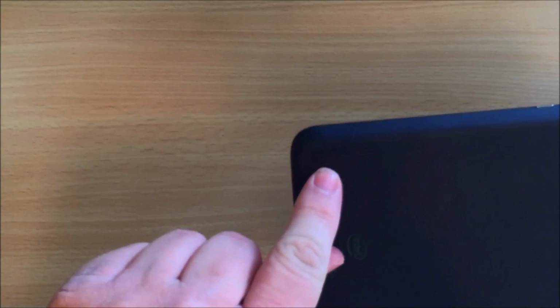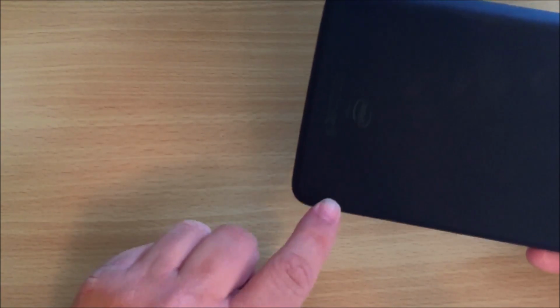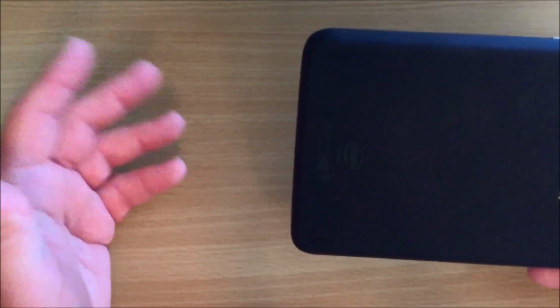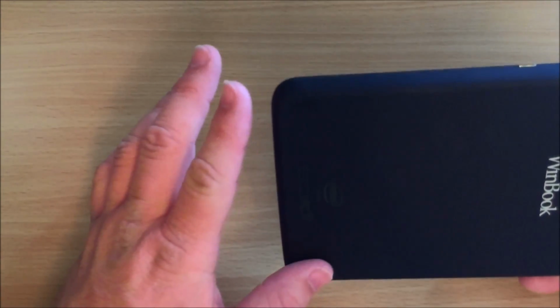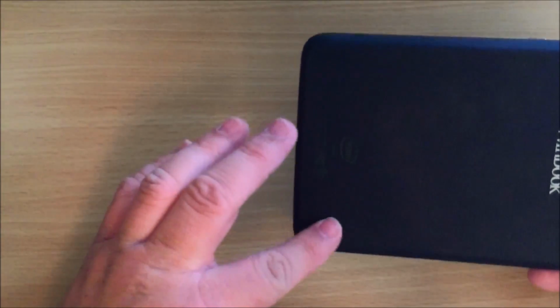And you have your speaker right here. It's a small speaker, and you also have another speaker down on the bottom. If you're in a quiet room, you're not going to have any problem out of it. It sounds perfectly fine if you're doing something like Skype or listening to music. But like I said, if you're on a train or airplane, with the roar of the engine, you're definitely going to want some headphones for this, or Bluetooth headphones.